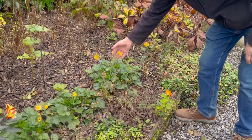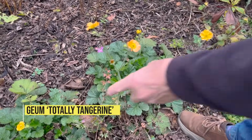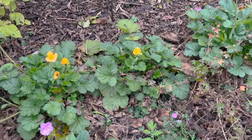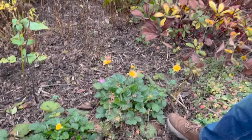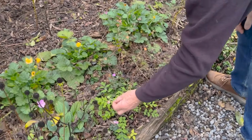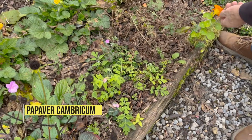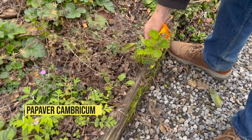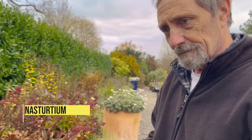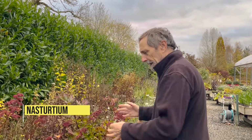Oh, it's really good. The Geum, totally tangerine, and look, it's just ready. It'll just keep going until we get a hard frost. So this high pressure is to last for a bit. Look at the Welsh poppy. It's going to flower again. That's the Miscanthus cantabrigiense. And look, you get these Nasturtiums in the posh restaurants. I don't know where that came from. But other than that, it's sort of fading away.